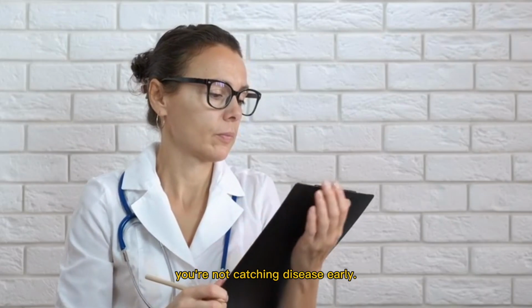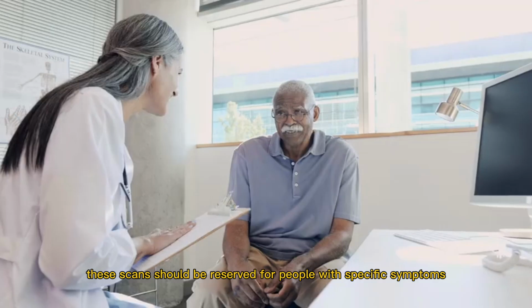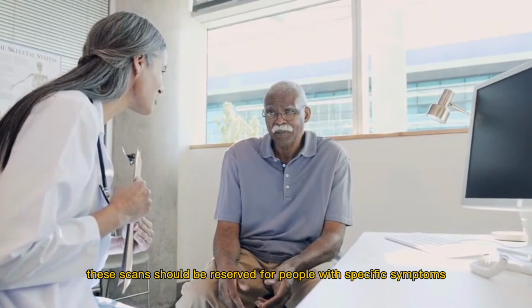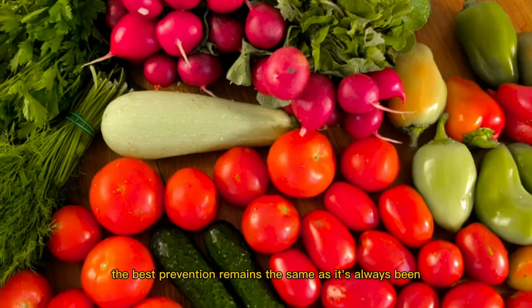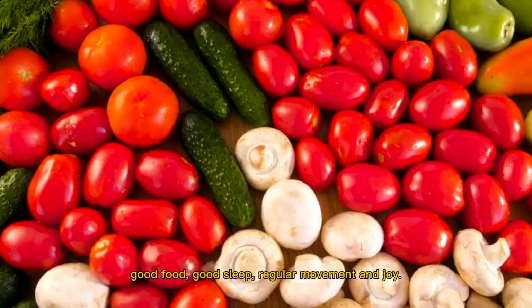Basically, what's happening is this. You're not catching disease early, you're catching normal aging and turning it into a medical crisis. These scans should be reserved for people with specific symptoms, not healthy seniors. The best prevention remains the same as it's always been. Good food, good sleep, regular movement, and joy.